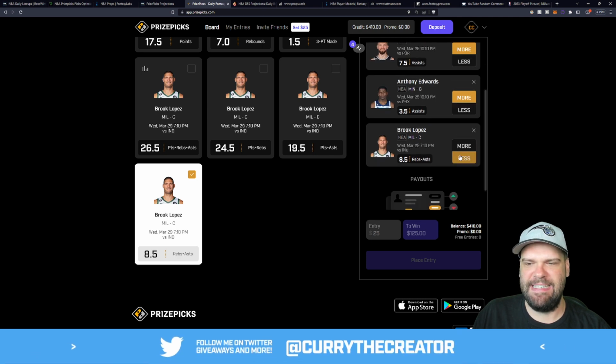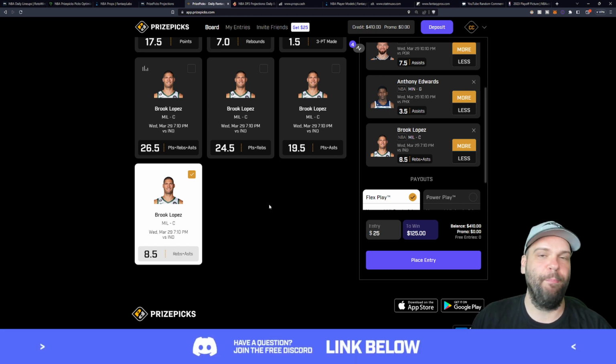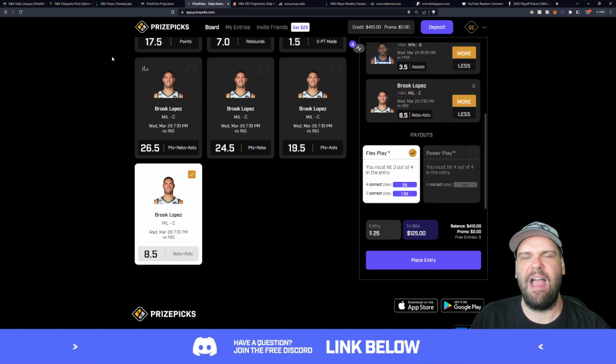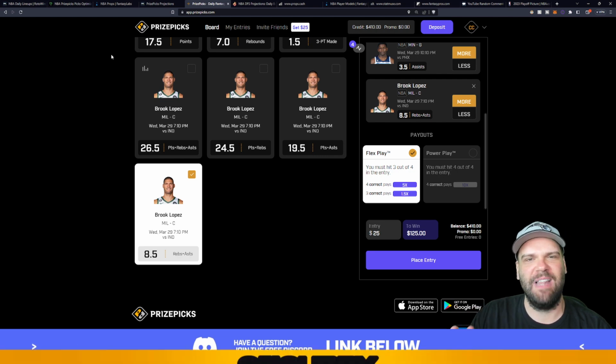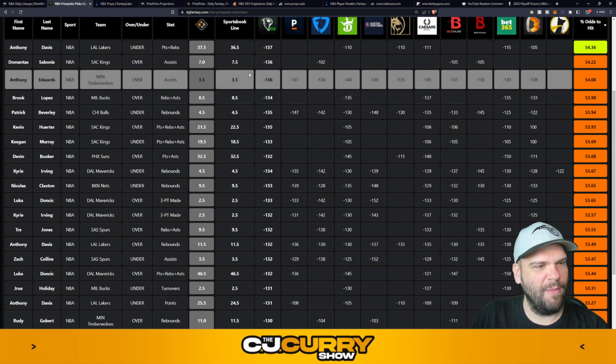8.5 rebounds and assists going up against the Indiana Pacers. We know defensively Indiana not so great this season, so Lopez should have some opportunities to pull in rebounds, especially if a guy like Myles Turner ends up sitting out tonight. So there you go. That's 1, 2, 3, 4. Let's get at least one more in there. I want at least 5 for a 5-pick flex, or possibly even 6 if it makes sense. So let's go find another one here.